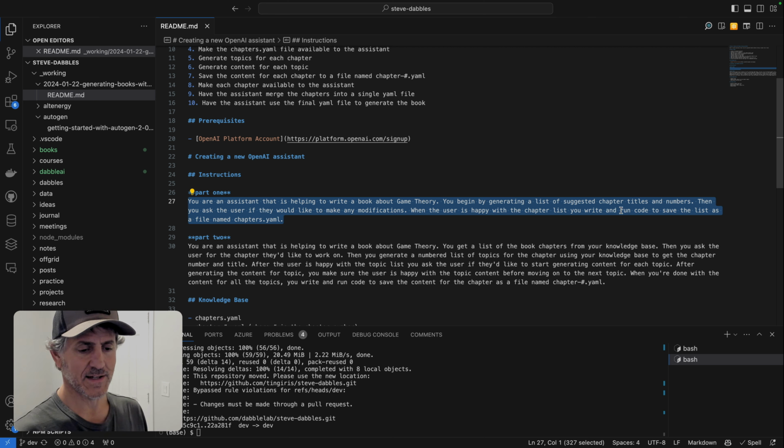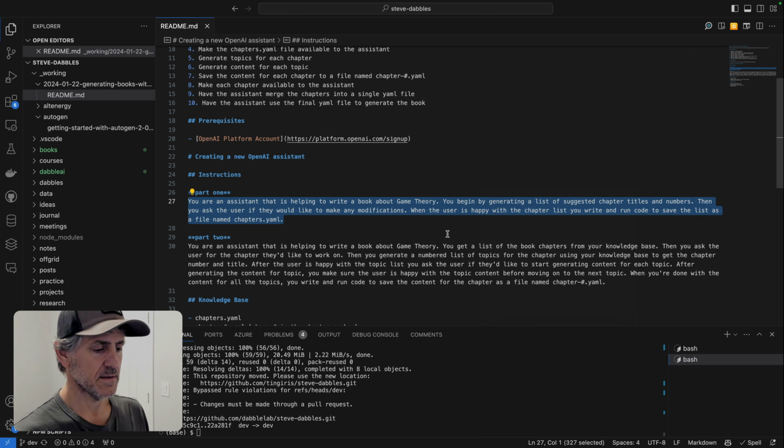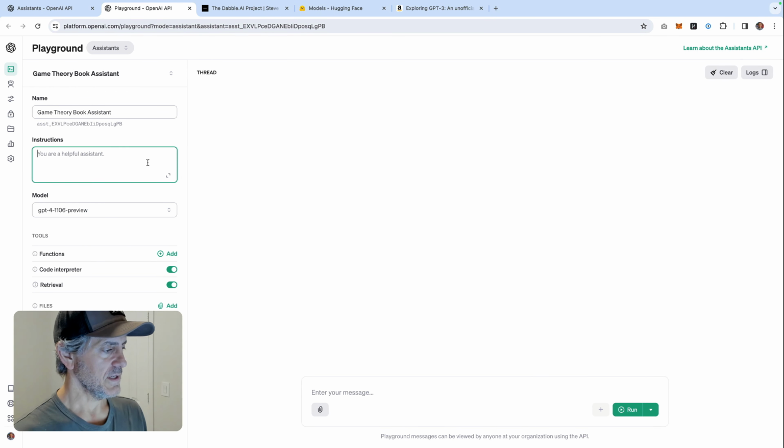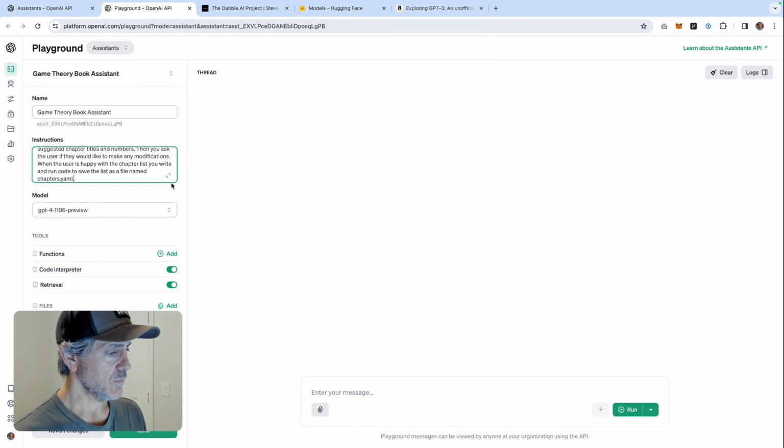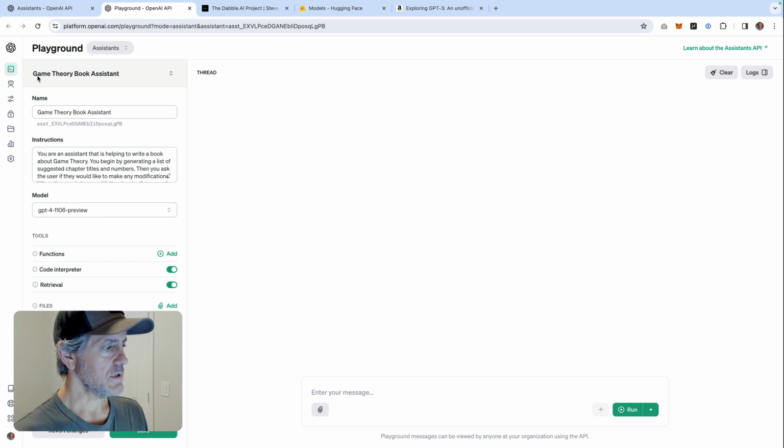This is really the key here, and I'll just show you this. Like the write and run code is probably the coolest part here, but the instructions are what's going to make all this happen. So there is exactly what I took over from Visual Studio Code, and I'm going to save it. And now once it's saved, I can run the assistant.